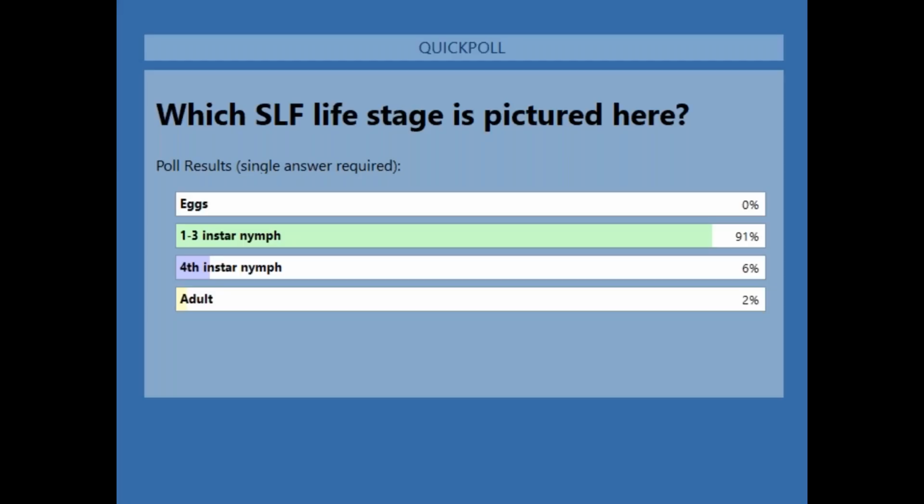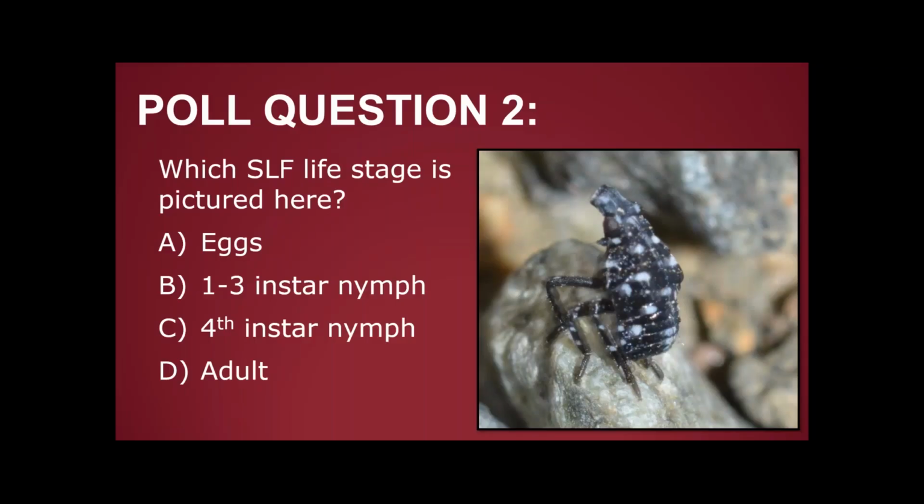And it looks like 91% of you got the correct answer. So again, remember that the first through third instar nymphs or immature stages have that black coloration with the white spots, and it isn't until the fourth instar that you get the red coloration. So excellent.